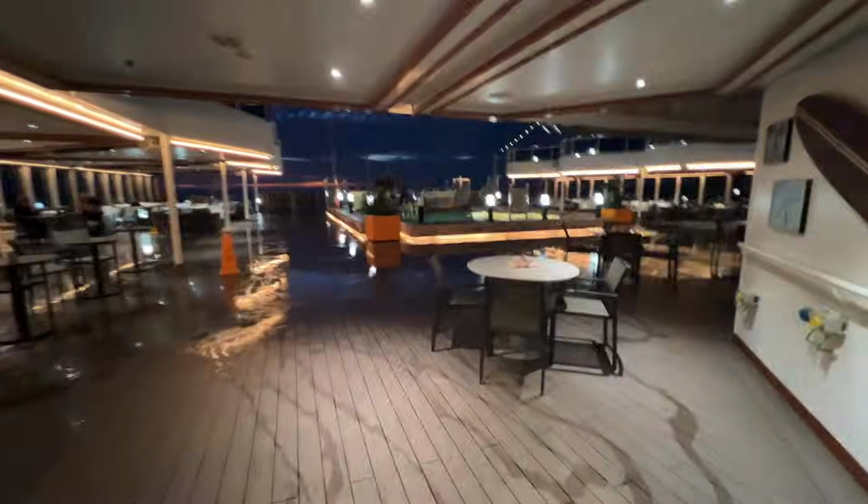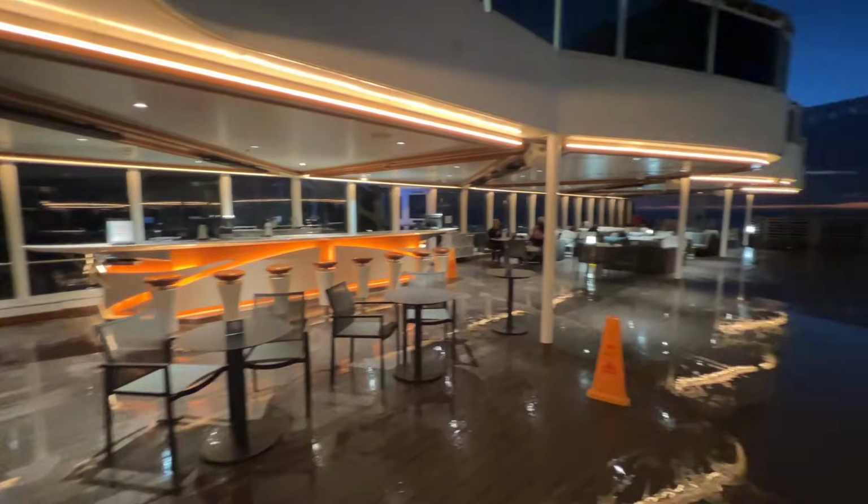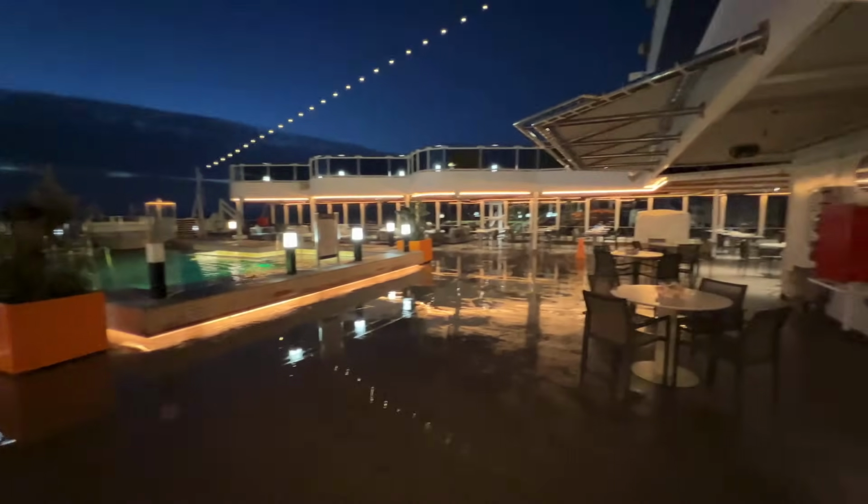As we head back into the ship, we're going to go up to deck 9, which is the Lido deck. The decks in between are just cabins, no sense in filming that. We're going to start at the very back end of the ship.